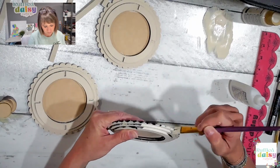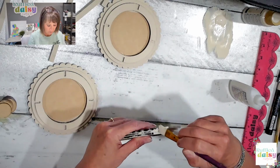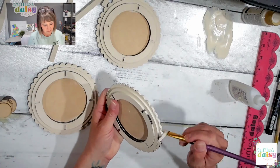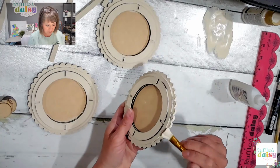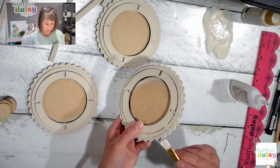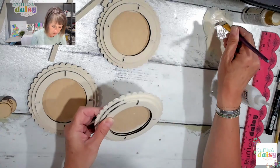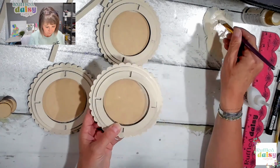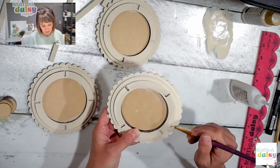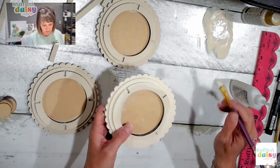Okay, so see how I'm gonna do all, this might take a little bit because I gotta get inside all the crevices of the scalloped edge here. But it's gonna make it, see how that looks so much better. Let's get all the insides of the scalloped edges, and then we'll go back and do the top. I got glue on my paintbrush. Okay, there we go. Now we'll go back and do all these. I'm not gonna worry about getting in those crevices there, the little tabs, because your cloche piece is gonna fit in there and you're not gonna see it.